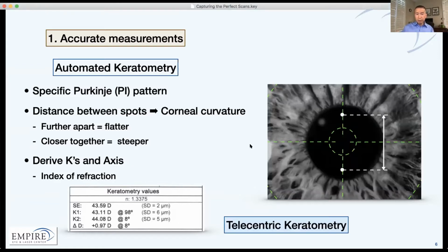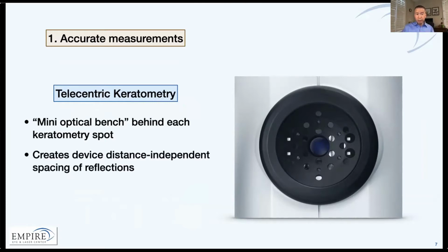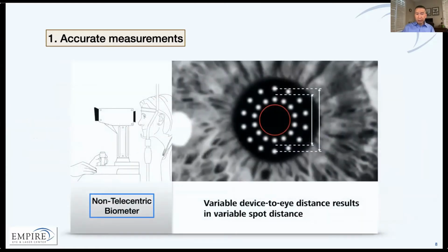So one of the things that's important is, how do we measure these keratometry spots? And there's a concept called telecentric keratometry. So typically, if we reflect light off the cornea, the distance between the machine and the cornea affects how that spacing is going to be. But with telecentric keratometry, there's kind of a mini optical bench behind each one of these spots. If you look on the front end of an IOL Master 700, you see little glass, not little dots of light, but little glass, because there's lenses and optics behind each one. And this basically creates a device distance independent spacing of reflections. So no matter how close or how far you're from the cornea, the spots remain the same.